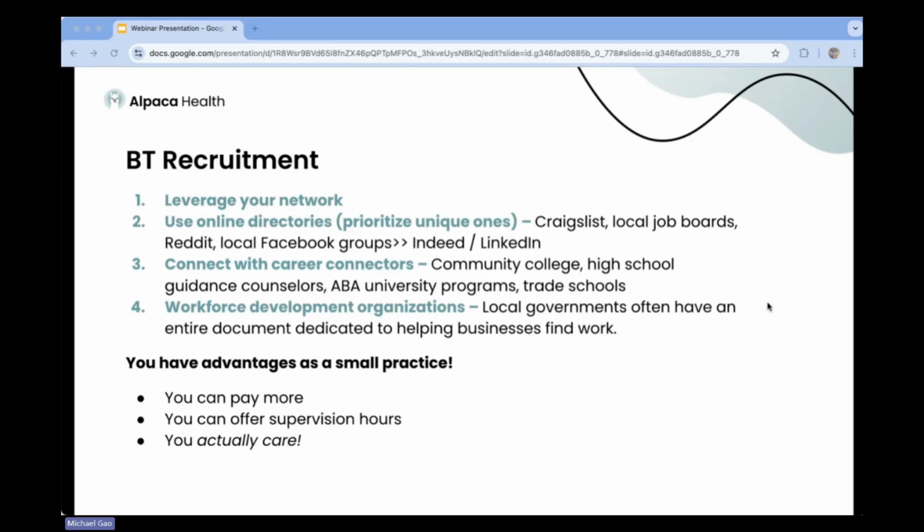As a BCBA-owned and operated practice, or even just a small agency, you have a lot more ability to build a relationship with a BT, to really train them, to be more selective, to hire people who aren't just looking for a job, but are looking for a career in ABA. And you are in the best position to help those BTs succeed because you can provide supervision hours and mentor them on the way to getting their BCBA certification. You can help them get their RBT license, help them apply to master's programs. You actually can invest personally in staff members' careers.